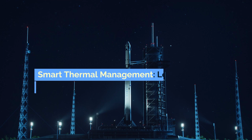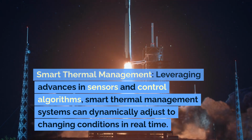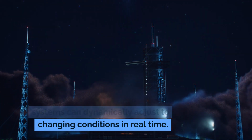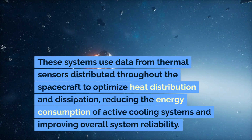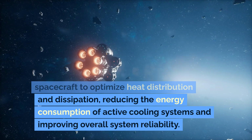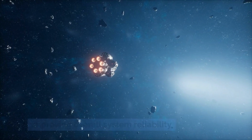Smart thermal management. Leveraging advances in sensors and control algorithms, smart thermal management systems can dynamically adjust to changing conditions in real time. These systems use data from thermal sensors distributed throughout the spacecraft to optimize heat distribution and dissipation, reducing the energy consumption of active cooling systems and improving overall system reliability.